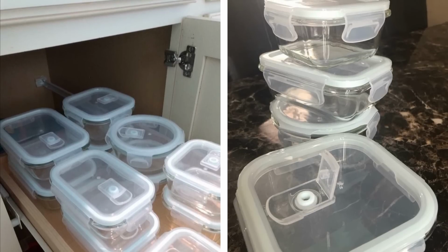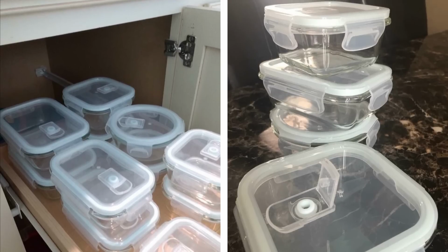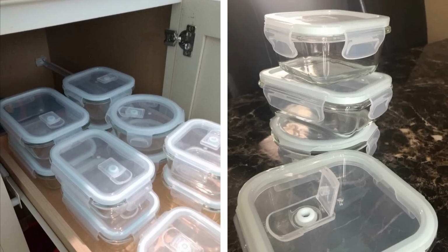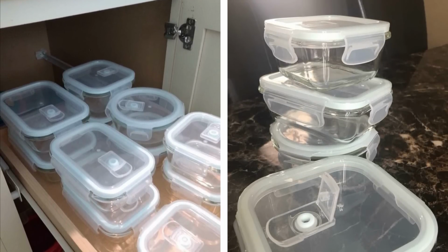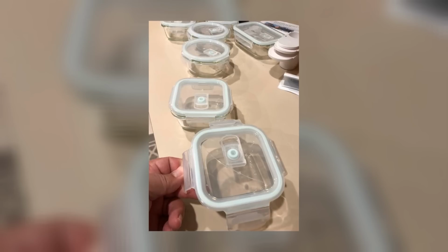7. Use the same type of food storage containers so they nest neatly. Trying to find the right lid for your food storage container can be a frustrating exercise in futility. And even if you do find the right lid, odds are that it won't fit any of your other containers. The solution? Buy the same type of container. That way they'll stack neatly on top of each other, and you'll never have to search for a matching lid again.